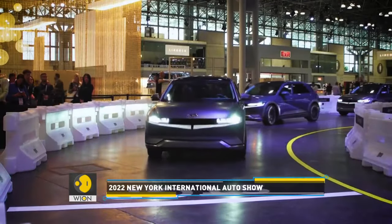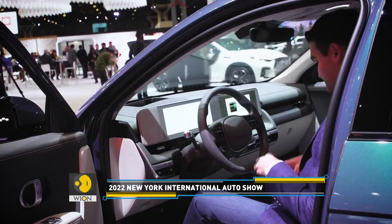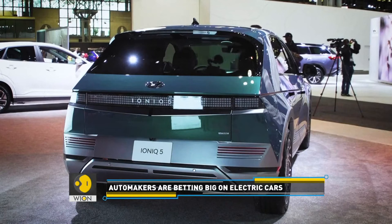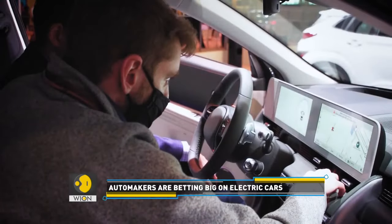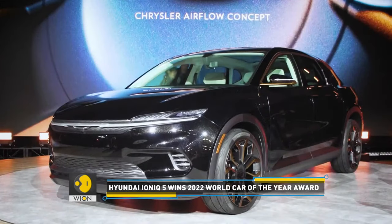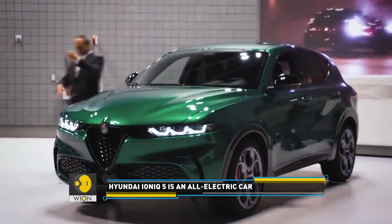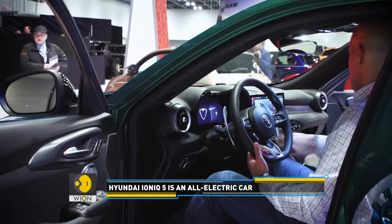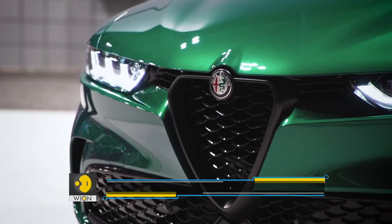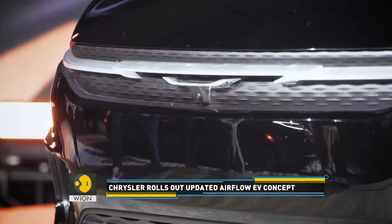Electric vehicles are dominating the 2022 New York International Auto Show. One of the top-performing EVs at the event is the Hyundai IONIQ 5. The vehicle won the World Car of the Year award. It also bagged the World Electric Car and World Car Design trophies at the show. An all-electric updated SUV Chrysler Airflow and the hybrid Alfa Romeo Tonale also caught the attention of visitors. The Tonale has about 30 miles of electric range before switching to gas.